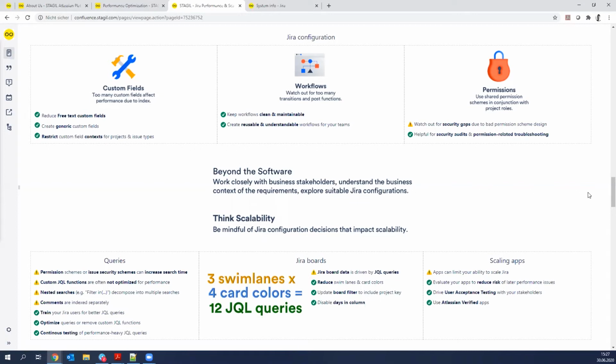And I would definitely want you to improve these kinds of fields, thinking about, okay, do we need this amount of free text custom fields, or can we reduce them? Other than that, try to create generic custom fields, right? It's not really a good idea to have a very special wording for HR for a custom field when you could reuse these custom fields for other teams as well. So try to give them generic names so that you can reuse custom fields for different teams or different purposes, right? And also try to restrict the custom field context to projects or issue types, so that not every custom field has a global context, right?